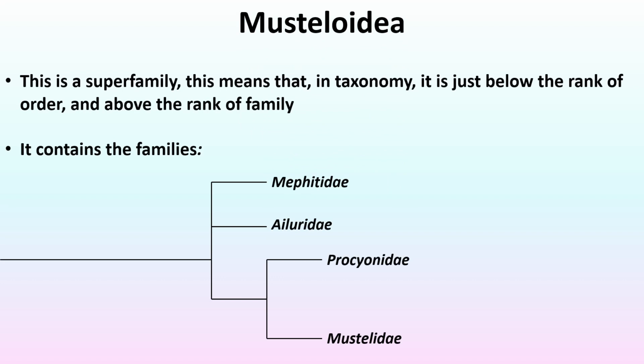Today we're going to be talking about the Musteloidea. Let's go. So first, what is the Musteloidea? This is a superfamily. This means that in taxonomy, it is just below the rank of order and above the rank of family. It contains the families Mephitidae, Ailuridae, Procyonidae, and the Mustelidae.